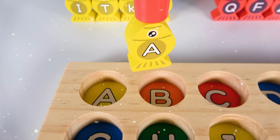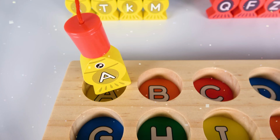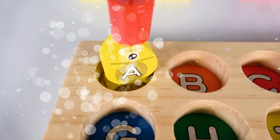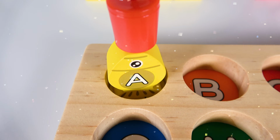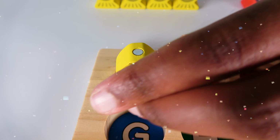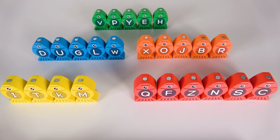Can you help me find where this yellow fish will go? Will it go here? Yes, this fish will go right here. This is the letter A. A. Can you find the orange fish with the letter B?